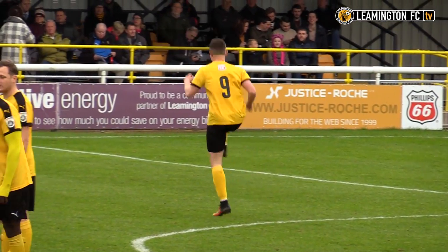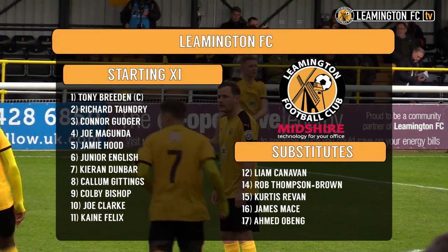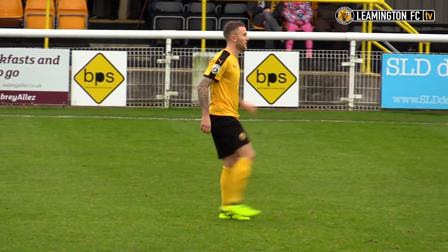It's the ever-reliable Tony Breeden who starts in goal. Richard Tornsbury, Connor Goodger, Jamie Hood and Junior English make up the back four. It's Joe McGunder, Kieran Dunbar, Callum Gittins, Joe Clark and Kane Felix in the midfield with Colby Bishop starting up front.